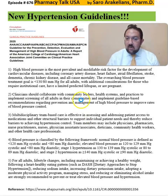Clinicians should collaborate with community leaders, health systems, and practices to implement screenings for all adults in their communities and implement guideline-based recommendations regarding prevention and management of high blood pressure to improve rates of blood pressure control.